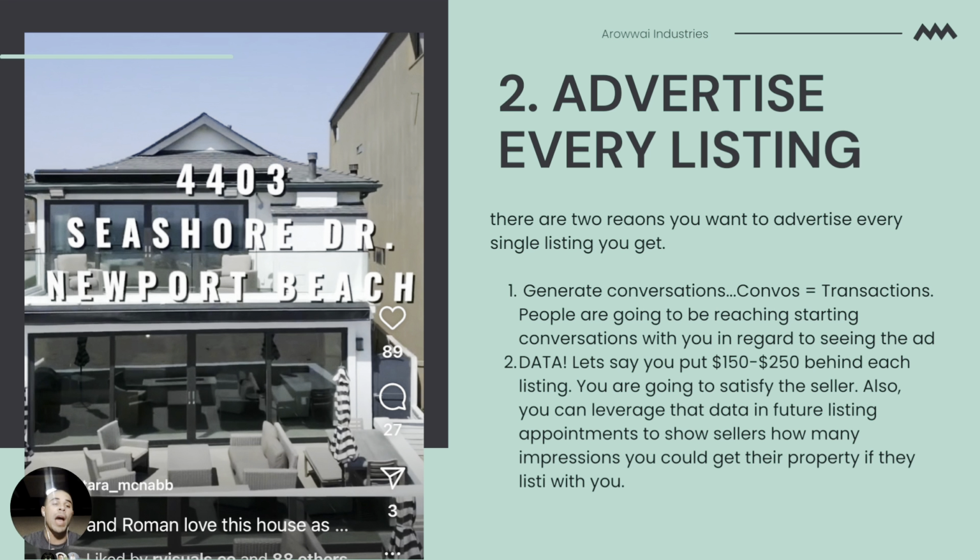When you advertise a listing on Instagram, Facebook, and YouTube, you are going to generate conversations. People are going to see it on any social media platform and reach out to you to ask, hey, what is the square footage, what's the price, how many days has it been listed, or is it in a gated community? All these different conversations are going to be started. And there's one thing everyone in this industry knows: conversations lead to transactions.